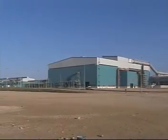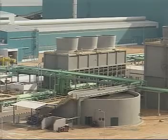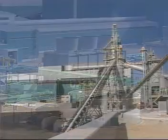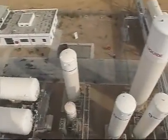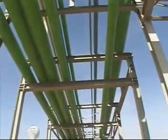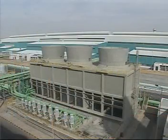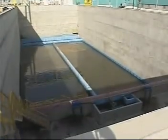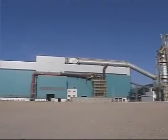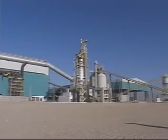Within the turnkey scope of supply, there are all the auxiliary utilities such as water treatment plant, lime production plant, firefighting system, compressed air plant with a nominal capacity of 20,400 cubic meters per hour at a pressure of 7 bar. All the utilities have been designed considering a plant capacity expansion up to 2.4 million tons per year.